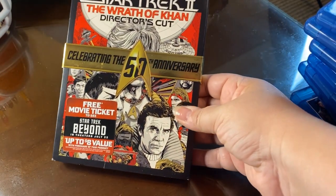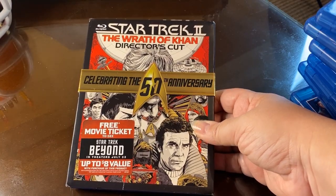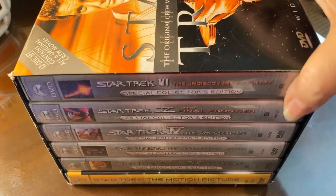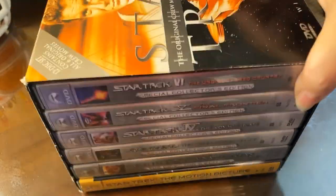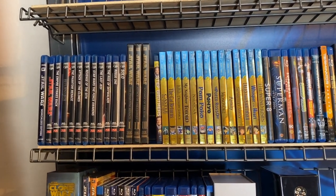And then I also picked up, because I'm just a goober, this one, The Wrath of Khan Director's Cut. And then to round out that shelf, I've also got the DVD set. Okay, now we are on the next shelf down.